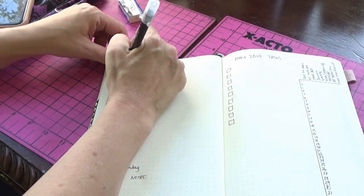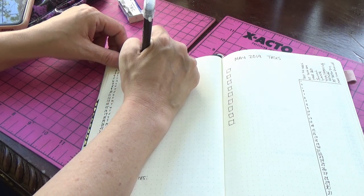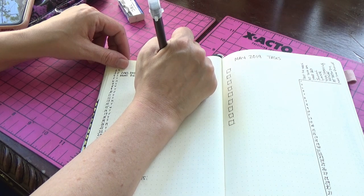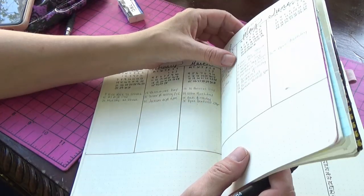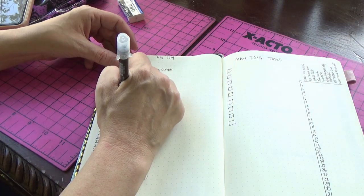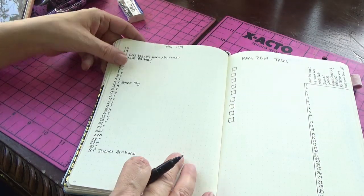It's very important to keep this filled in, to keep it updated. A lot of times I do use pencil in this area. Don't feel bad if you want to use pencil. If you mess up, you can erase it. I even check my phone for appointments because I had a text reminder today.